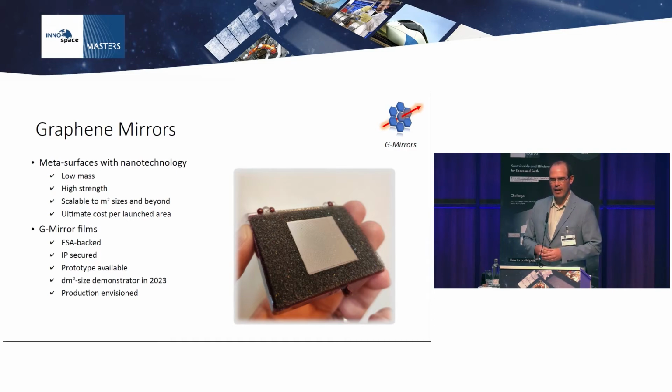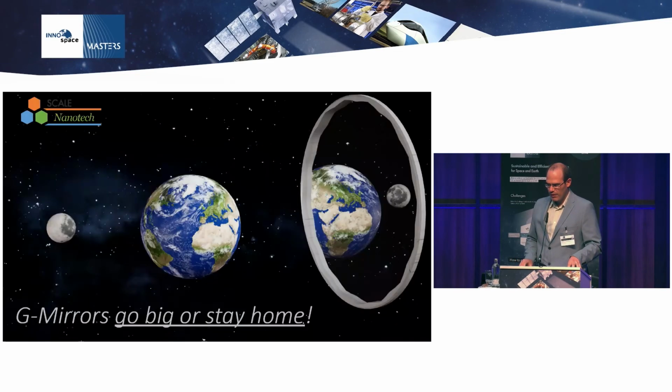We have the IP protected and available prototypes that we are intending to increase in size by next year, to be followed by production here in Europe when we receive enough investment. This is a very challenging task, and I wanted to invite you to join us in our motto of going big or staying home, because otherwise we'll not make it. Thank you very much.